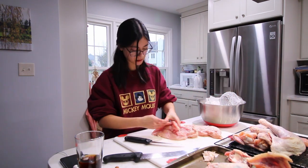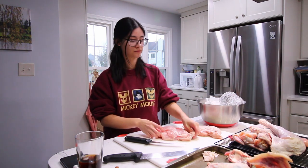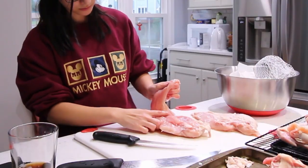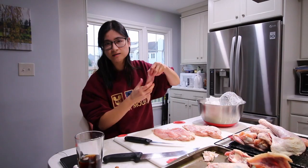Be what it be. I didn't show you this in my chicken breakdown video, but for the tenderloin behind the breast of a chicken and a turkey, you can just pull it off. You don't have to cut it. There's a seam right there that it's barely even holding on.